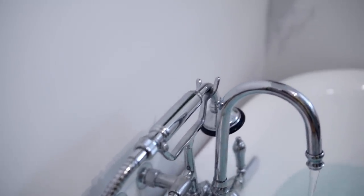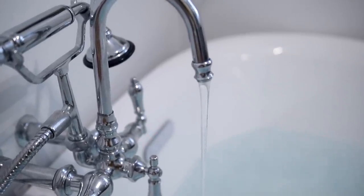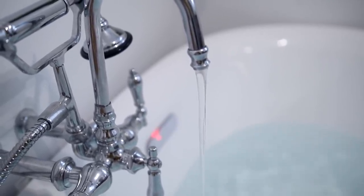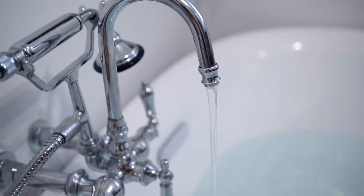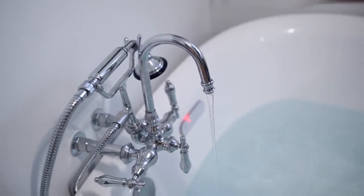I have to get it replaced, but at this point, I've just gotten to the point where I don't want another contractor in my home. I'm just ready to just deal with it as is, but it needs to be at least like a 10 gallon a minute situation. It takes so long. I think normally, what does it take a tub to fill up? Like 7 minutes. This is over 30.